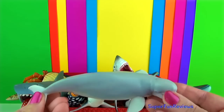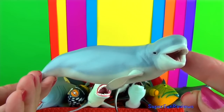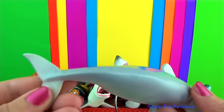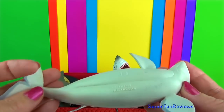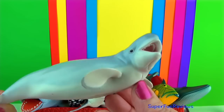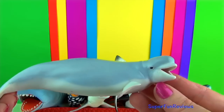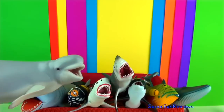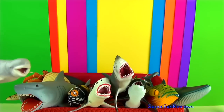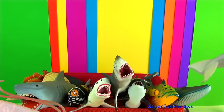Beluga whale. There is no dorsal fin, which allows it to swim under ice with ease. It possesses a distinctive protuberance at the front of its head, which houses an echolocation organ called the melon, which in this species is large and deformable.